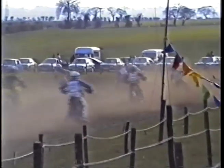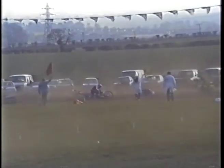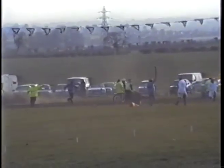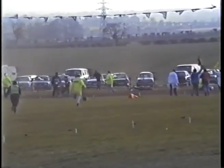Mark Seabright's made a good level start. As we go to the first place, here's Will James, Mark Seabright. Will Gomm, looks like the two lads have hit again. Stuart Williams and Mark Seabright have gone down in a big way. Anyway, back to the front, we've got another red flag. Another red flag, Marshals.